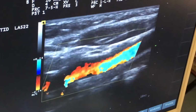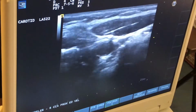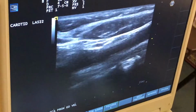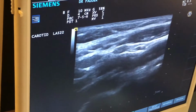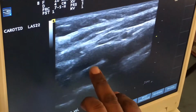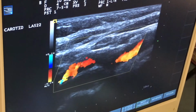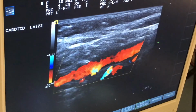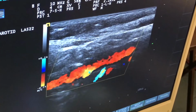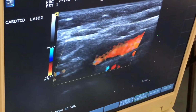So we go on up and we look at the bifurcation. We look at the artery that feeds the tissues in the face. Take the color off and do a transverse view where we go up. I'm talking as if I'm giving you a class on how to do the test, but really I'm just showing you what we do. So there's the carotid, the common carotid. This is the artery here that feeds the brain. And that's the artery there. You can see me switching back and forth. That's the artery you're looking at now that feeds the facial tissues and areas peripherally to the face.